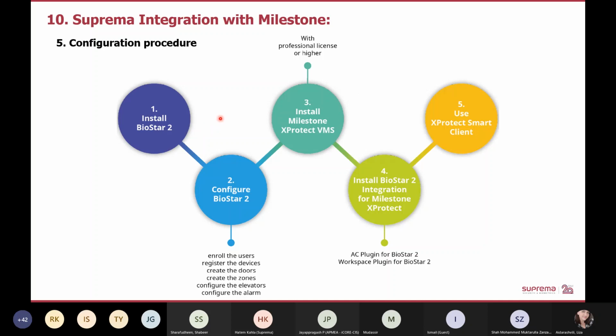So the configuration procedure is as simple as this. You install BioStar 2, then configure BioStar 2 by enrolling the users, registering the devices, and creating and configuring the doors, zones, elevators, and alarms. Then you install Milestone XProtect, noting that you must have a Professional license 2017 R2 or higher. Then you install the plugin, which comes in two files, the AC plugin and the workspace plugin. After installing these plugins, you are free to use this integration.